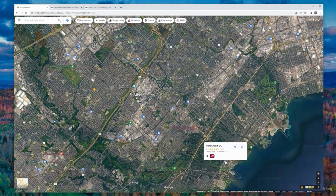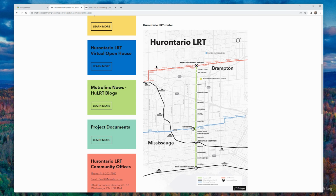So that's pretty cool. This line starts down here at Port Credit GO Station. It travels up under the QEW, which is a major highway, which is where the North Service Road station is going to be. And that's where I'm going to be visiting today. So this section from here to here. You can see the Metrolinx website shows the line, again starting down here at Port Credit GO Station. I'm going to walk up here to North Service Road to see the project that's going on here.